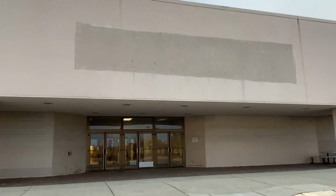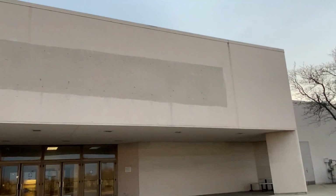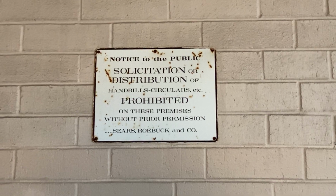As I zoom out a bit, there's where the Sears signage was for the upper floor. Of course, there are still some Sears remnants on this building. Not very many. Pretty subtle. You kind of have to go close up into it. But we have this right here. That's obviously original to the building from the 70s.